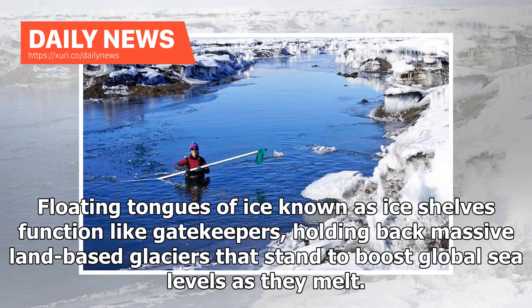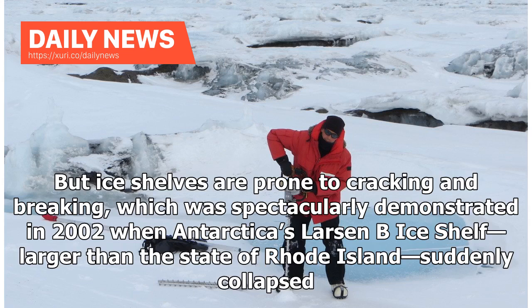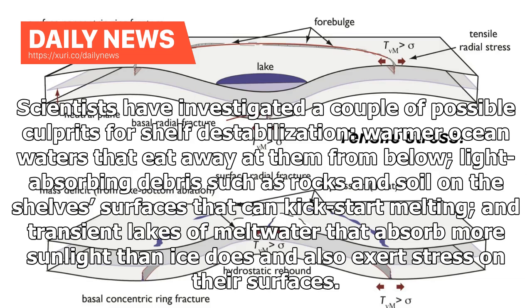Floating tongues of ice known as ice shelves function like gatekeepers, holding back massive land-based glaciers that stand to boost global sea levels as they melt. But ice shelves are prone to cracking and breaking, which was spectacularly demonstrated in 2002 when Antarctica's Larsen B ice shelf, larger than the state of Rhode Island, suddenly collapsed.